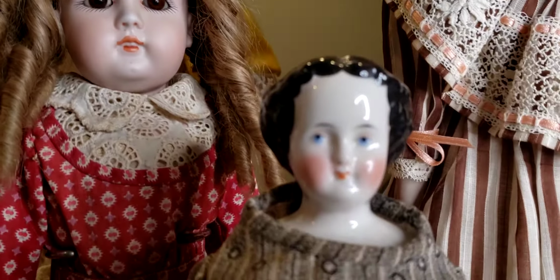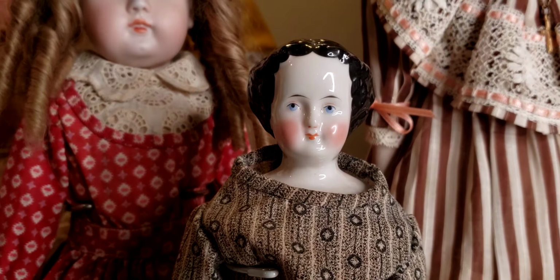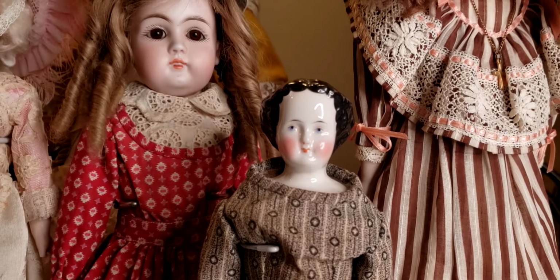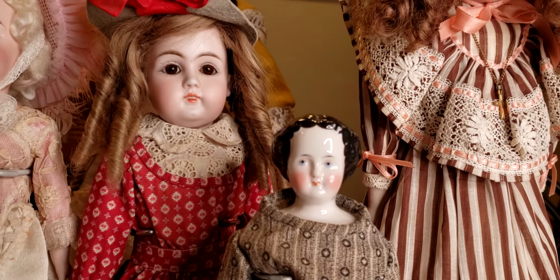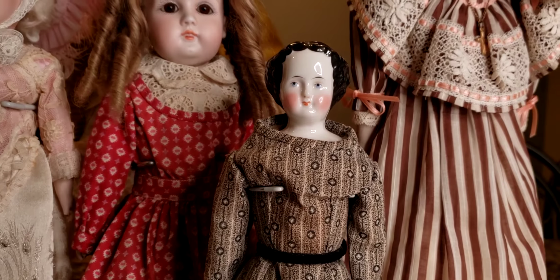So they started out also with paper mache dolls, probably earlier than the China head dolls. They also made wax head dolls. You don't see too many of the Kestner wax head dolls being sold. Wax actually is a very, very poor material to make dolls in, and they don't last as long. So there's not as many of them around.